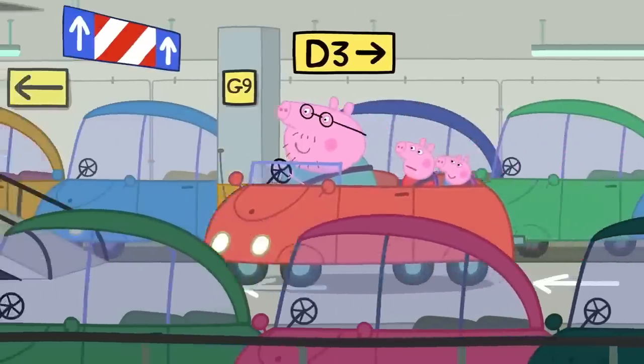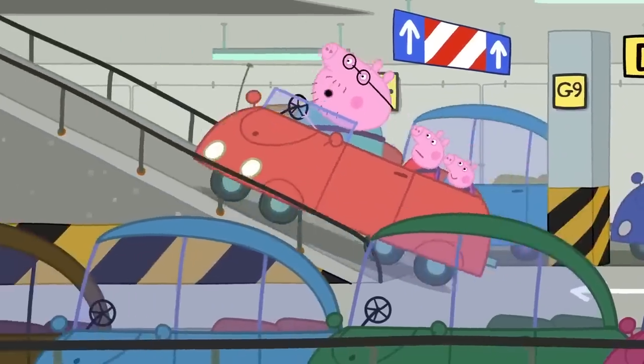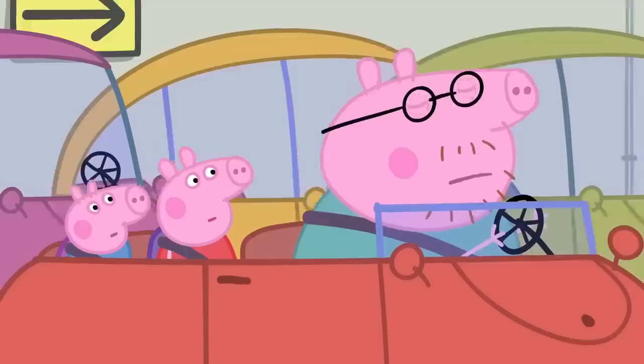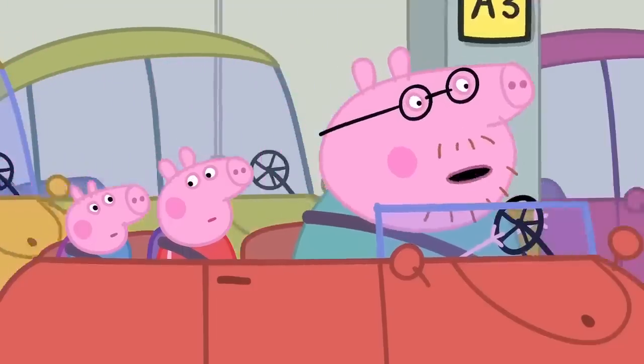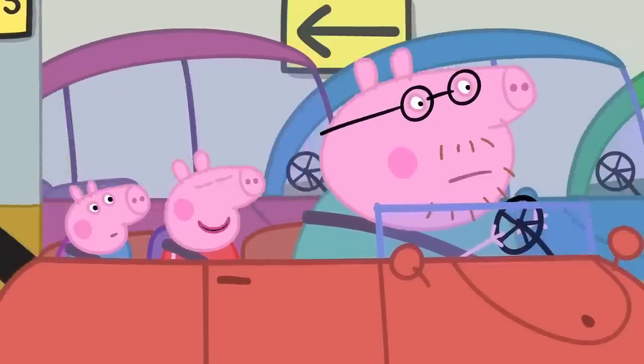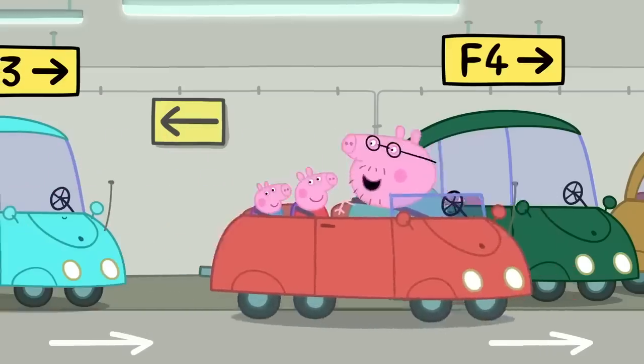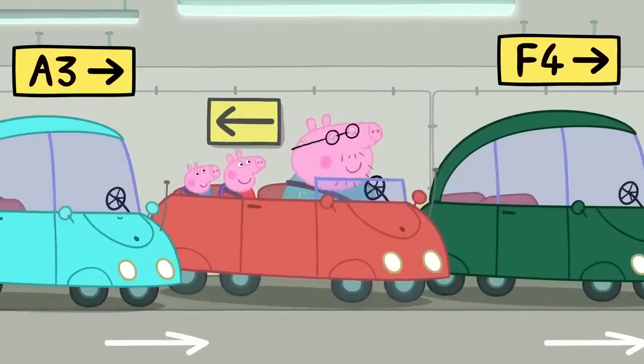Yes, that's why you must always remember what floor you park your car on, so you can find your car again. I don't believe it. Not a single space. There's a space. Brilliant. Well done, Peppa. The car is parked.